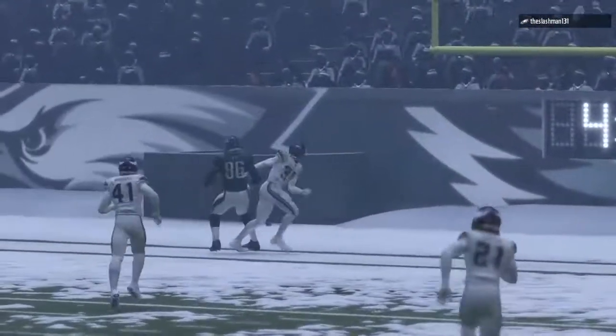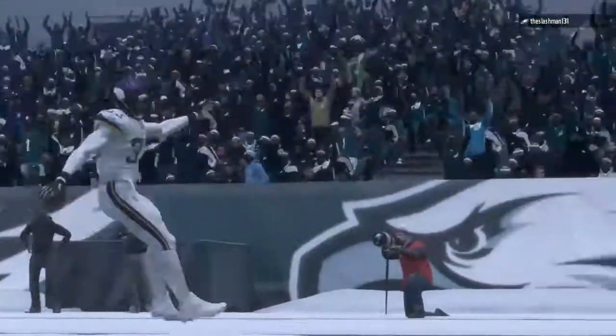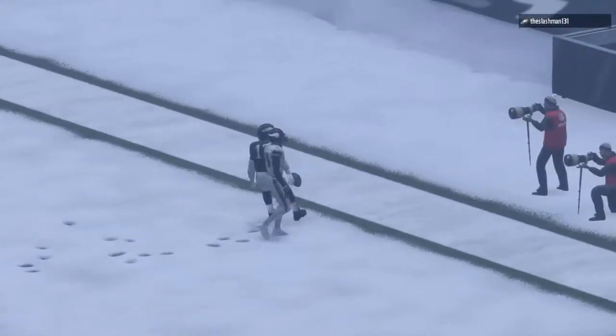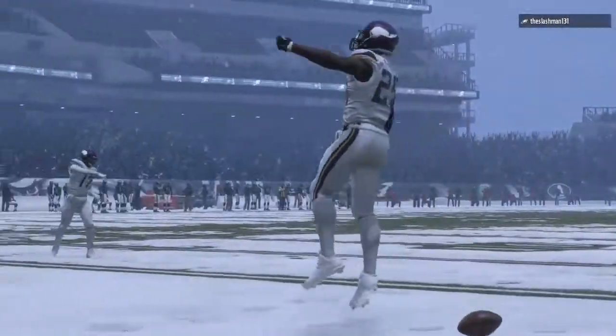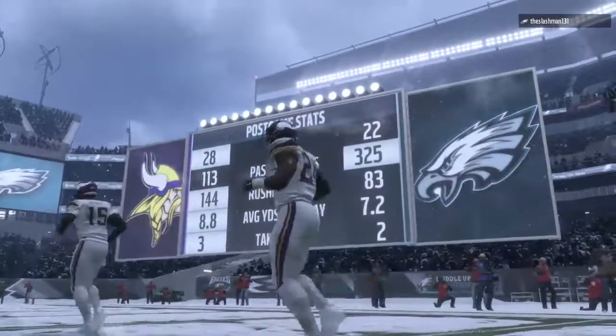So for Minnesota, the wins keep coming as this one moves them to 12-3 on the year. And they'll get another road test next week as they head to Buffalo to take on the Bills. Meanwhile, for the Eagles, they're guaranteed now a sub-500 season as they fall to 6-9. And they'll look to regroup next week as they head to MetLife Stadium to take on the New York Giants.